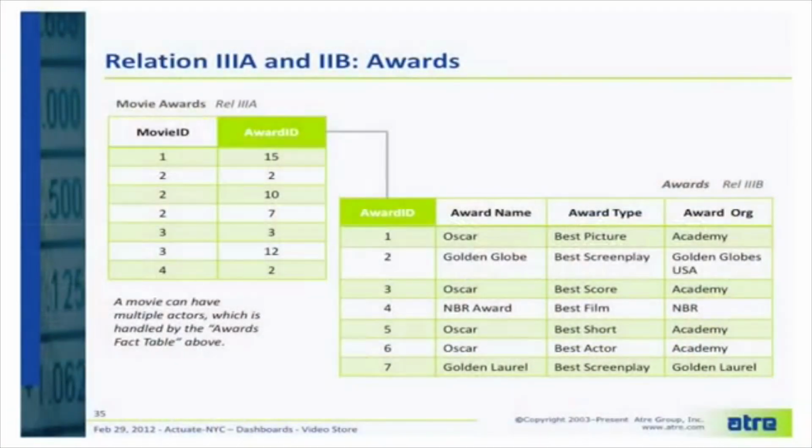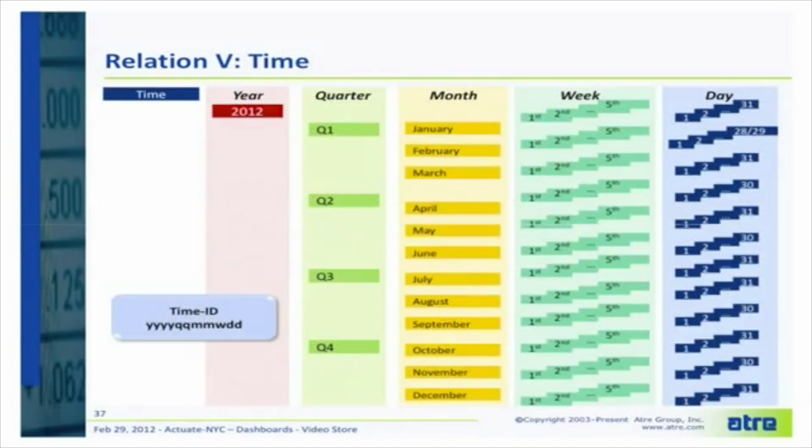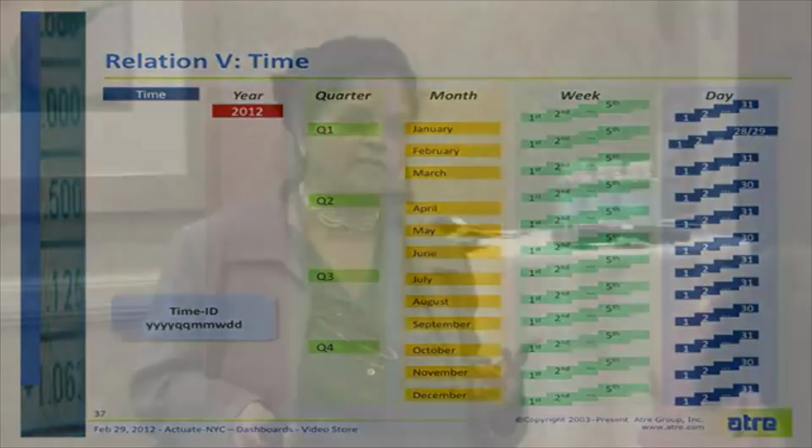Isn't that beautiful? If we had this, we would not have the year 2000 problem. We have year, quarter, month, week, and day. And each month could have 31 days, and each week could have 7 days. And so it would not have been a problem.